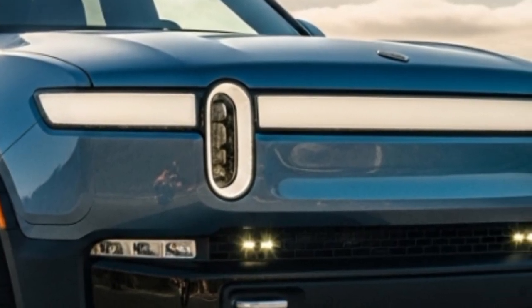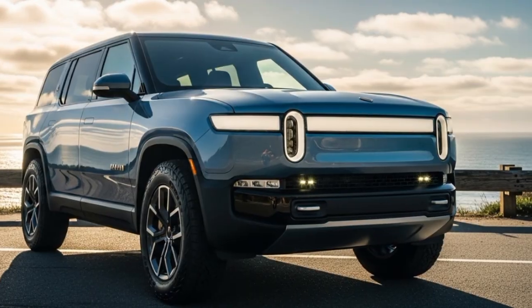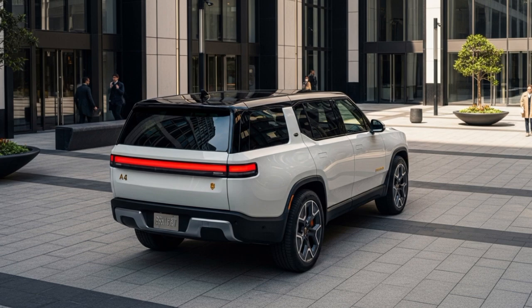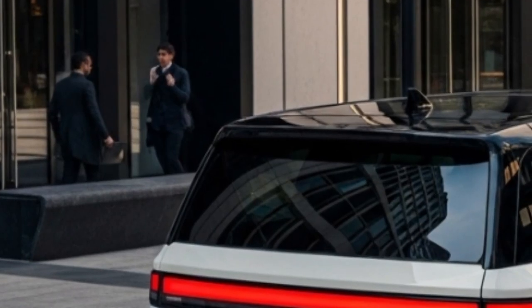With a starting price estimated around $45,000, the R2 undercuts Rivian's flagship vehicles significantly, making this ambitious design attainable for many more people. Rivian is aiming for global reach, intending to launch the R2 not just in North America but also in Europe, marking its first model to go beyond the US and Canada.